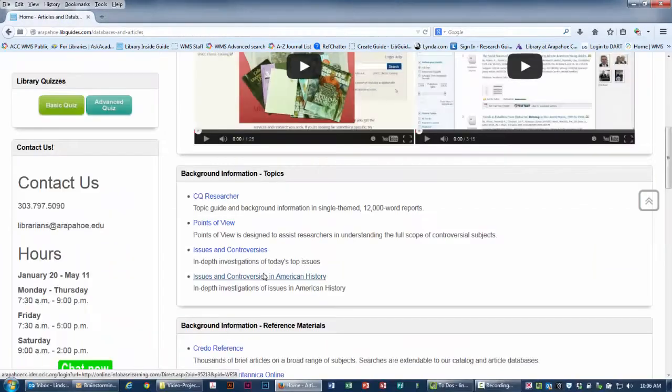The databases contain thousands of articles from newspapers, magazines, and scholarly journals. We pay for them so you don't have to. Very little of what we pay for can be found through Google, so check out some of our other tutorials or stop by the library to learn more about searching these valuable systems.